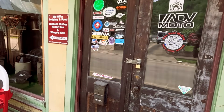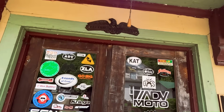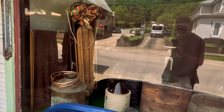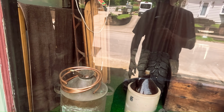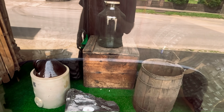Look at them old doors. They look like they've been there a long time, don't they? What's that? Captain's quarters. Parts of a steel and some tires, if you need any tires. He rides. Donald rides a bike and side by side. So, okay. Anthracite coal. Big piece. Look at that old Foot Locker.